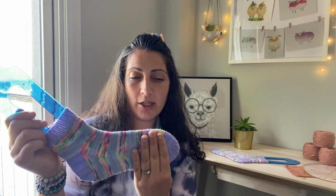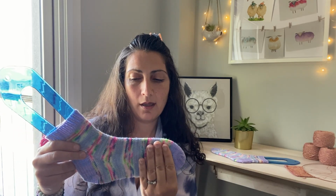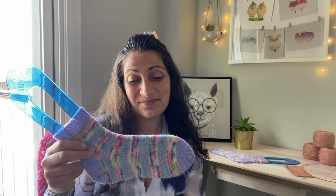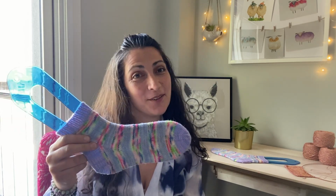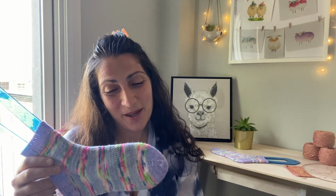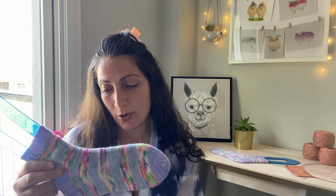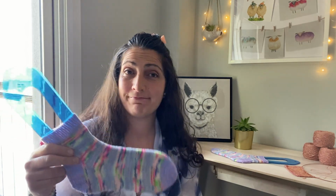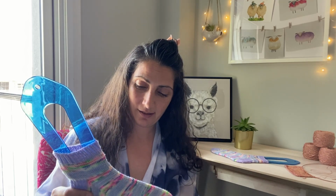I knit the foot until it was, I didn't check my notes. I knit it whatever the shoe size chart said to knit it for someone with a size 8 foot. And then I did the toe. So that was knit for about 1.5 inches. So the way I did that was I decreased every other round until I got to 14 stitches, and then I decreased every round until I was down to 6 stitches, and then I kitchenered.